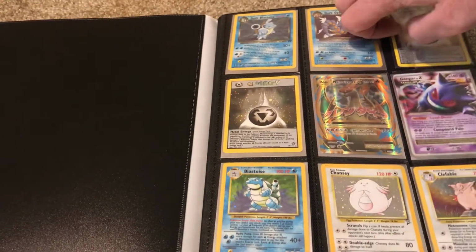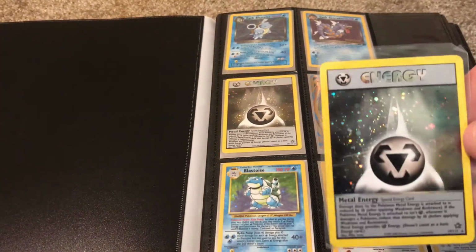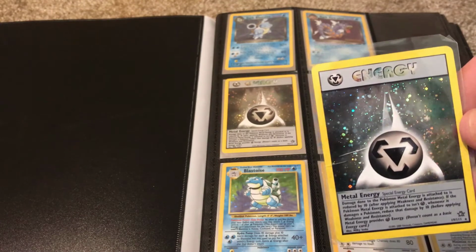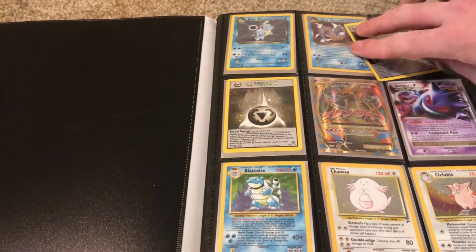the price was good, and none of these are really going to be gradable cards. Like you can see here, there is some creasing in them, but these cards are actually good.